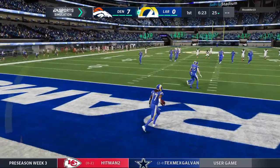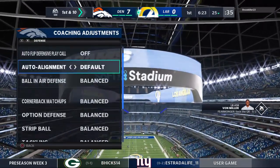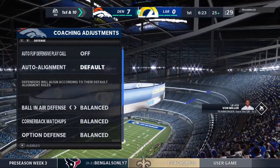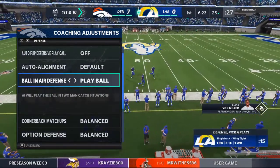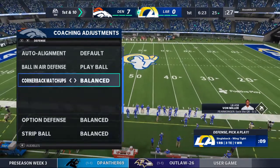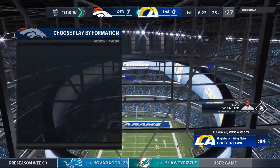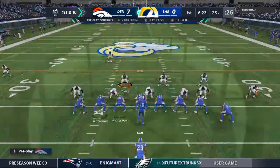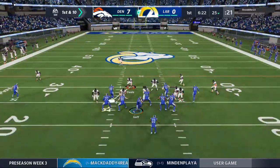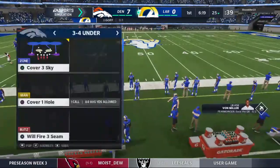And no return on this one as the fair catch is signaled for and taken. The Rams take over 1st and 10 at their own 25-yard line. Coming out with a jumbo package to start the drive. Here's Goff. And that is incomplete. He couldn't hold on through the contact.